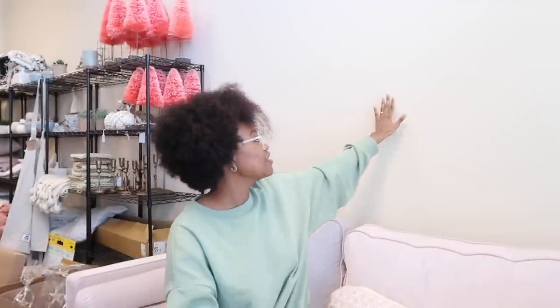Back then I went around and put sticky notes everywhere of how I wanted to transform the space, what I wanted to do in each area, but I never got around to doing it. Like, this space has never been decorated. So today, in this video, hopefully we'll be able to decorate it a whole lot more.